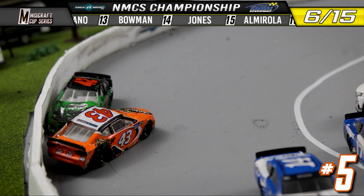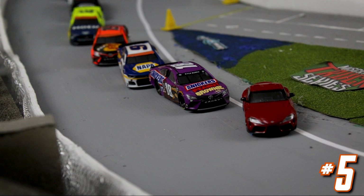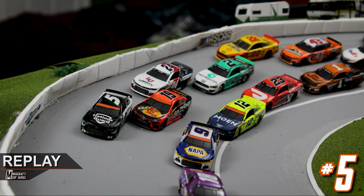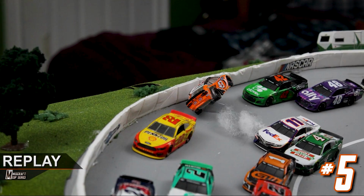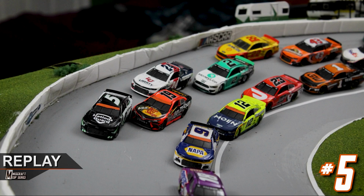Massive, massive impact from the 42 of Ross Chastain. Caution is out. Oh, and the red flag's going to be thrown as well as everyone stomps on the front straightaway. The 43 of Eric Jones caught air off the front end of the 42. A big impact right there. One into the wall, and then one off the front end of the 42.